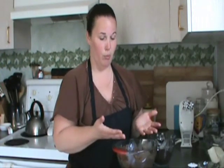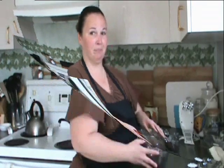So I started thinking, what am I going to do with all this seized chocolate? I can't just throw it away. I don't want to waste anything. So I thought, why not melt some of this seized chocolate into some coconut milk, mix it with some cream cheese and some whipped cream, and turn it into a no-bake dessert. So this is what I'm going to do today.